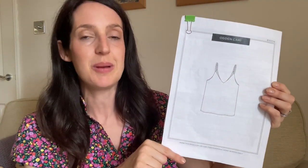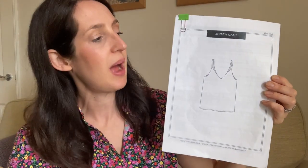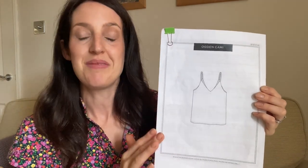It is the Ogden cami pattern by True Bias. It's a really nice woven top cami that's got quite a simple boxy straight shape to it, so I think it lends itself really well to hacking. And it's got this lovely deep V at the front and the back and spaghetti straps. And it comes together really nice. The cami top itself I think is great and such a summer staple. But yeah, it's really fun to hack too.